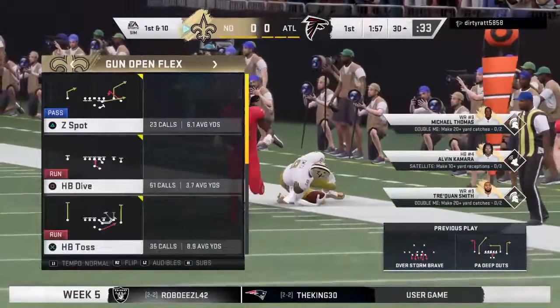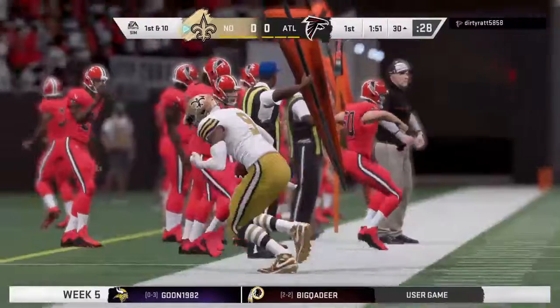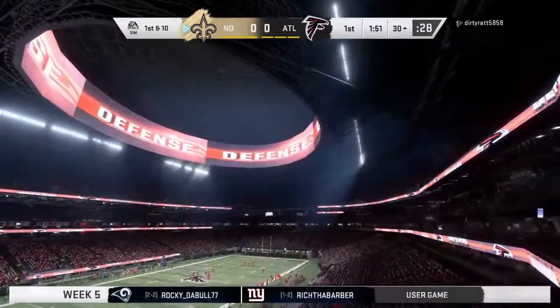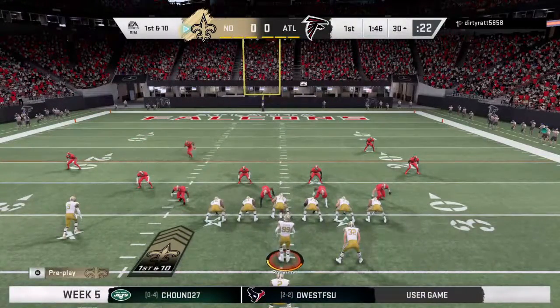But it appears that they read man defense and went to the out route, and what you have to do on that one is the receiver's got to make sure he works the defender towards the middle of the field to give himself space to cut to the outside and have that ball delivered with good timing, and they got it done. Let's go now. So 1st and 10 now from the 30.